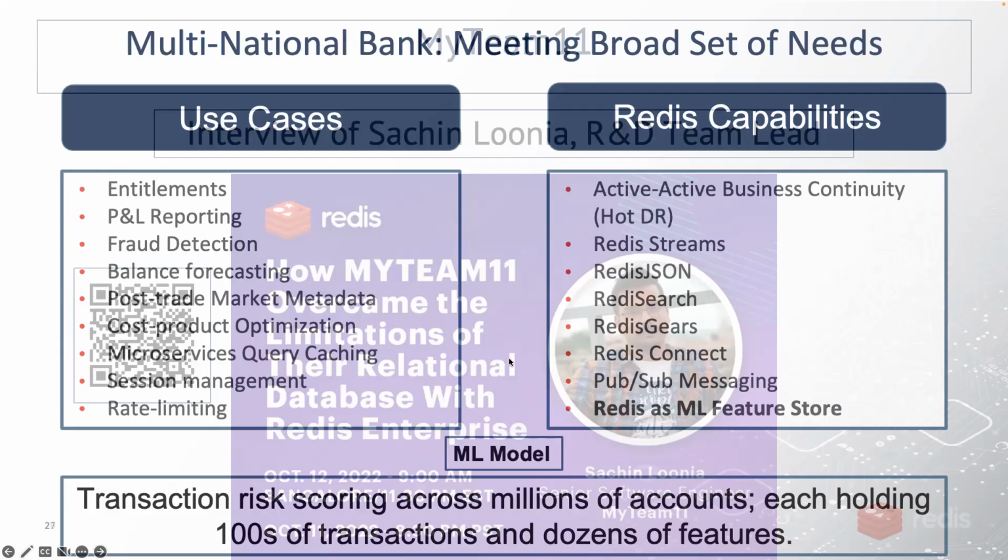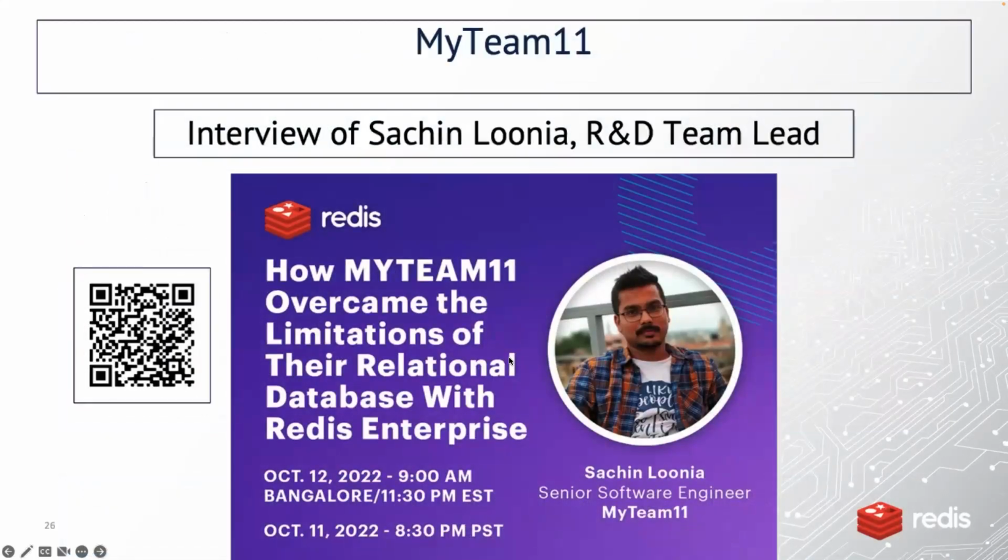I think it's such a pleasure to work with My Team 11. And interestingly, Prasanna, they were also using streams at some point of time, and they are now going to explore modules in the future as well. So yeah, I just wanted to say that please be there. We are going to take all of these questions on October 12th as you speak. So yeah. Thank you, Rahul.